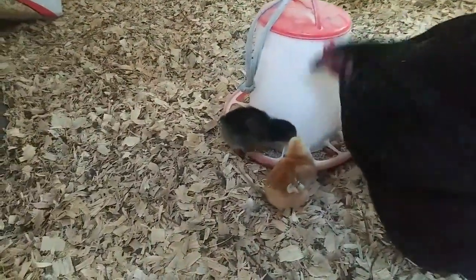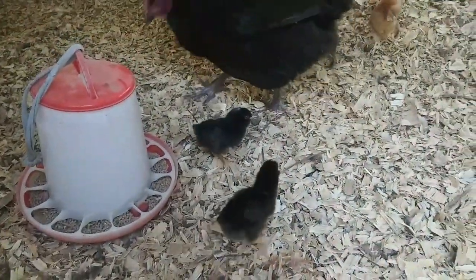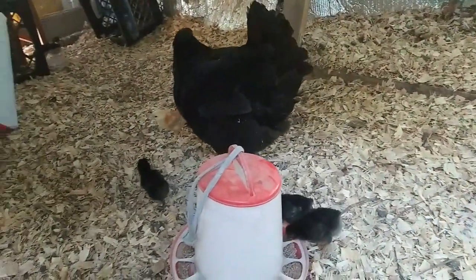She's got them out in the van, showing them a little bit of feed there. That's layer feed. It's not going to hurt them. I think we need some chicken TV music, don't you?